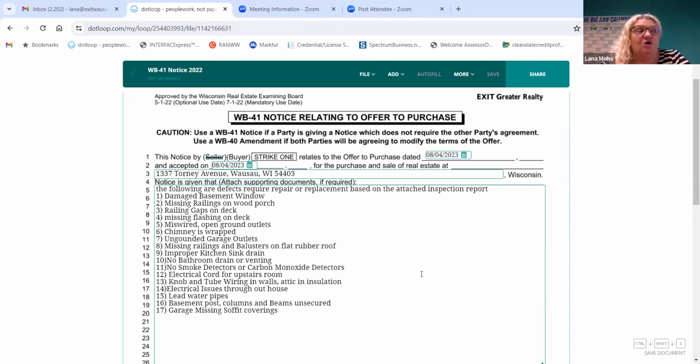So if I'm giving a notice and my goal is to get out of the contract, I am giving a notice with everything I can think of. And this is how you write a notice. You don't get to put in chimney needs to be tucked, pointed, and secured, and blah, blah, blah. Open outlets need to be grounded, blah, blah. No, you're just stating the facts about it.